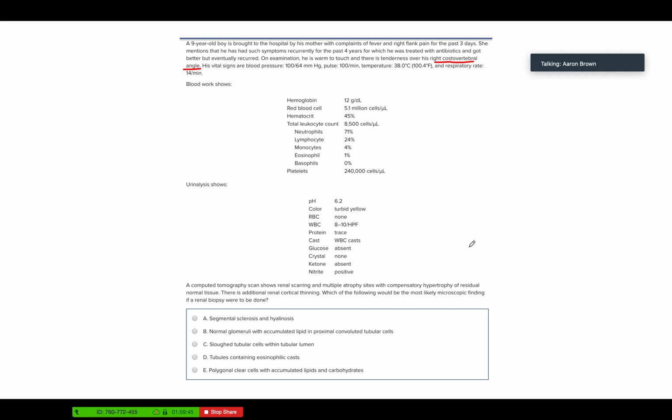Yes, that's right. Good. And so that's the first step, to find out it's pyelonephritis, and we see the white blood cell casts, which works with that too. And so now we get into these really crazy descriptions of what we would see on biopsy.